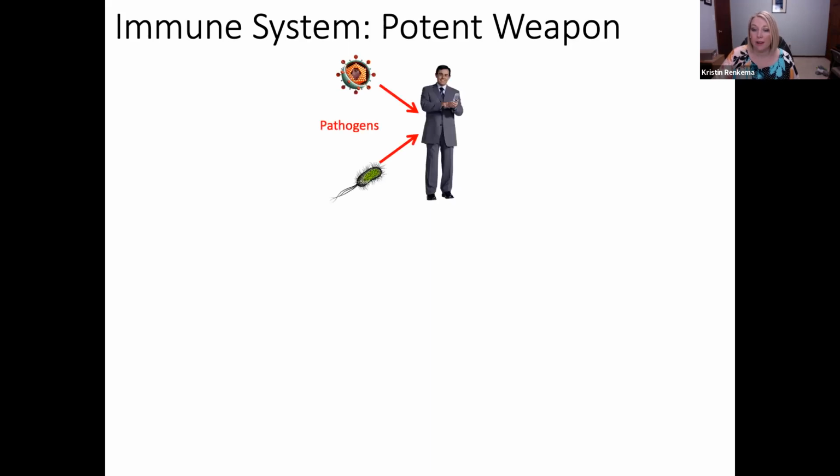So what does it have to defend against? It has to defend against those things that I was just calling danger in the first slide. But what that danger actually is are infectious agents, which we in microbiology and immunology give a special term to. We call those pathogens. So pathogens are organisms that are capable of causing disease in humans.